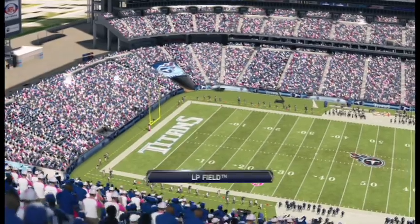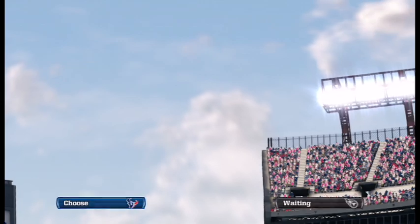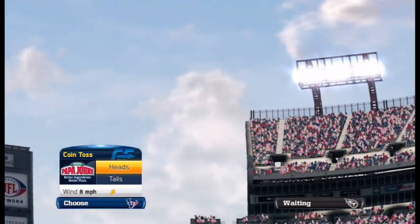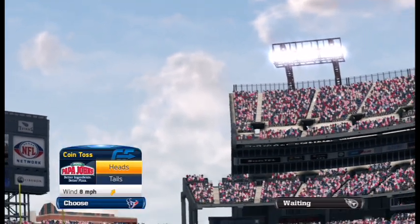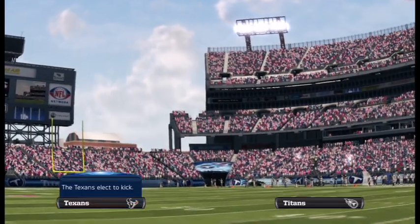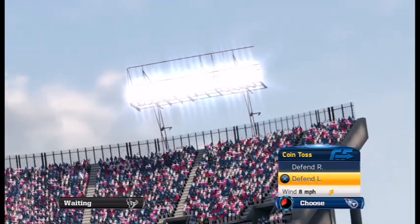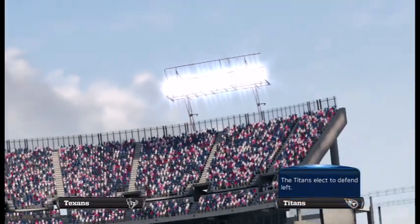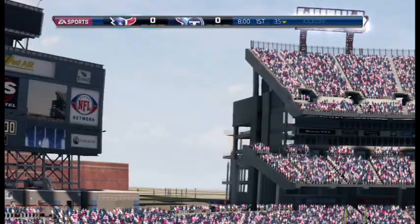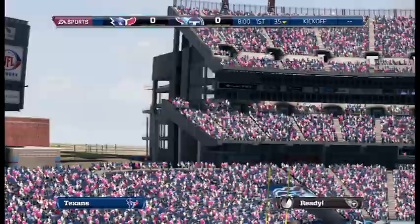LP Field plays host here for this Week 6 matchup between the Houston Texans and the Tennessee Titans. The last line of defense out on the field today will be focusing in on the safeties for each side. Yeah, you know, we call them safeties, but what they really are, they're center fielders in baseball. They take all those doubles and they make them outs. And that's what these two guys can do. They can break up passes and good enough to come up and stop the run game too.